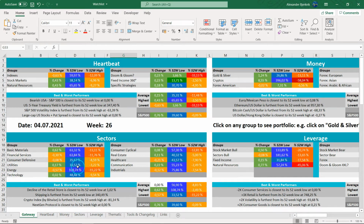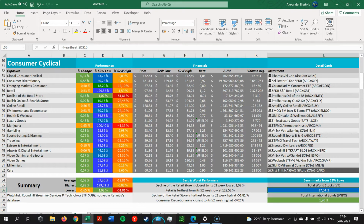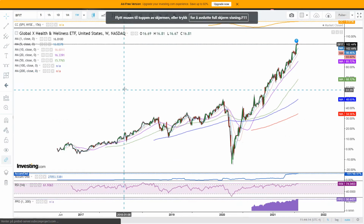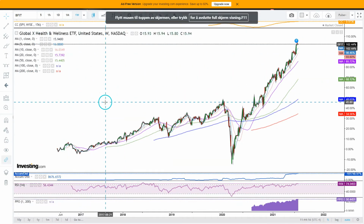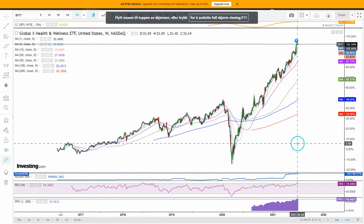So, we can find health and wellness here under consumer cyclicals. So here it is. We have a 55-ish% gain here from the low. Pretty close here to the 52-week highs. So we are certainly outperforming the total world stock market ETF. The name of this ETF, BFIT is the ticker, Global X Health and Wellness ETF is the name. These are weekly data points, all the data we have here.